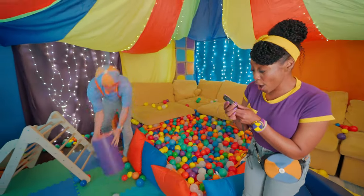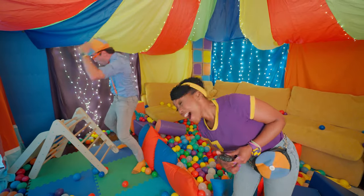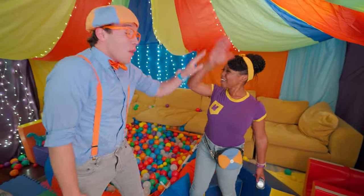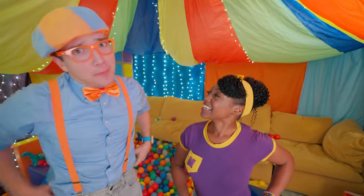Go, friend, go! Woo. Okay, now down the slide into the exit! Whoa! Yeah! Woo, we did it! Whoa, that was really, really fun. I think I need a little break from obstacle courses.